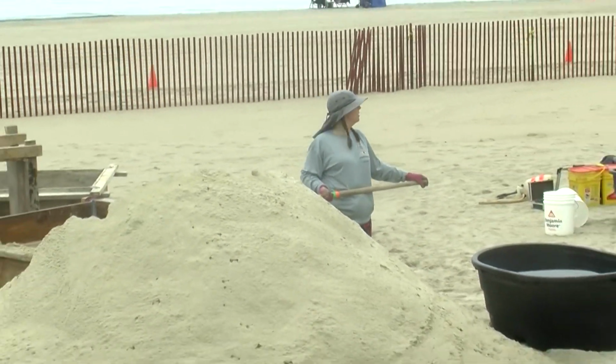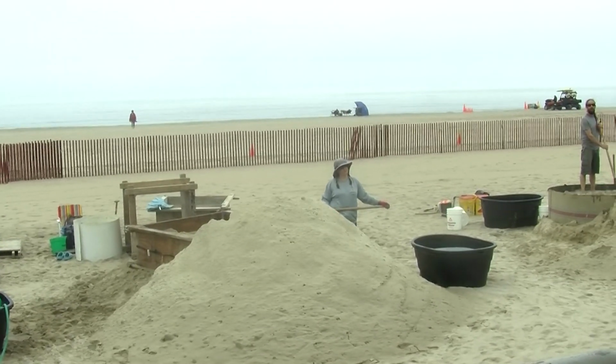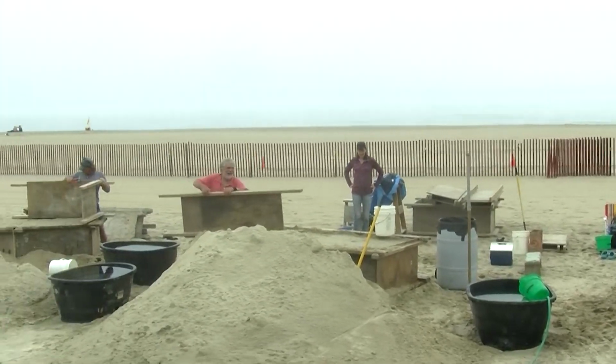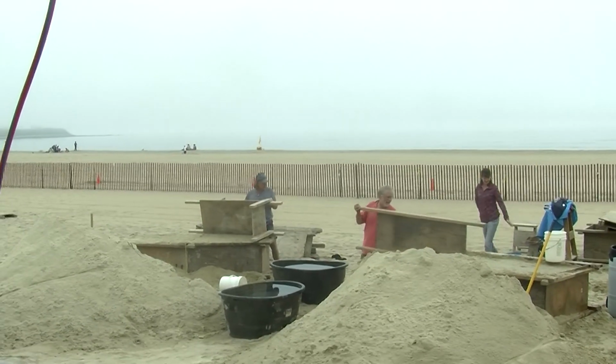The forms are placed on top of each other, smaller at the top, larger at the bottom. They remove the top, smaller form first, gradually removing the bottom, larger one last. So the sculpting begins at the top and ends at the bottom.